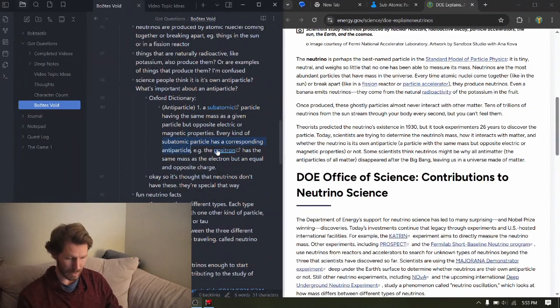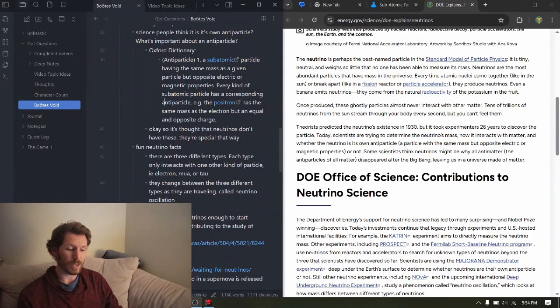I don't understand. Another fun fact about neutrinos is that scientists think it's its own antiparticle, and I didn't know what an antiparticle was, so I looked it up in the dictionary. According to the Oxford Dictionary, an antiparticle is a particle having the same mass as a given particle but opposite electric or magnetic properties.